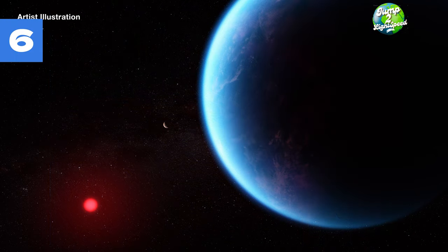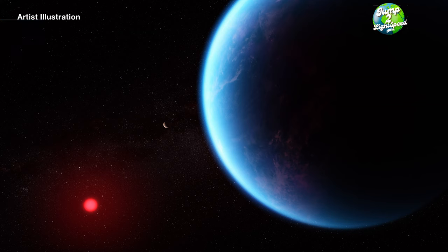Number 6. Webb finds carbon dioxide and methane on K2-18b. Nothing excites scientists more than evidence of life somewhere else in the universe. With the help of the Webb telescope, new observations have been made that show the presence of carbon dioxide and methane on planet K2-18b, an exoplanet.